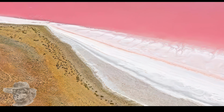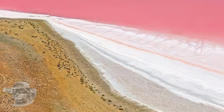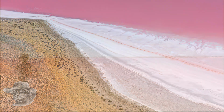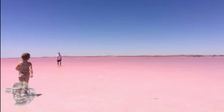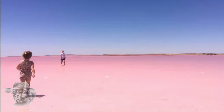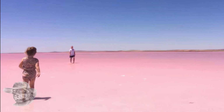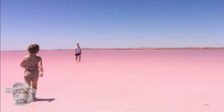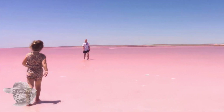Why is it pink? Well, there's an algae in it. We'll have a closer look at that algae in a few seconds, but the algae grows and it produces a chemical. That is, of course, not pink. It's actually orange-red, but it looks pink with the salt. It's called beta-carotene, and we'll have a look at that as well. Look at these people. That's just an amazing shot. That's macabre. Could be Mars or somewhere. That's also a lake in South Australia.